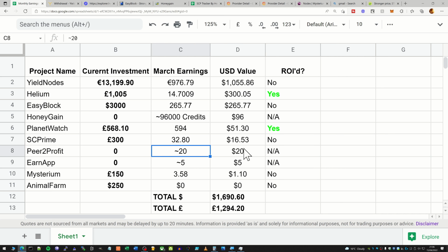So peer to profit, I've estimated around $20 here. Again, I'm excluding any referrals because I do get referral traffic, which isn't a realistic figure to put in because most people won't have 100 referrals, for example. So I've put in about $20 for my 2 nodes. I've got 2 nodes set up on 2 separate IPs. So if you've only got 1 node, you can put that to about $10 per month, which is $120 a year, obviously.